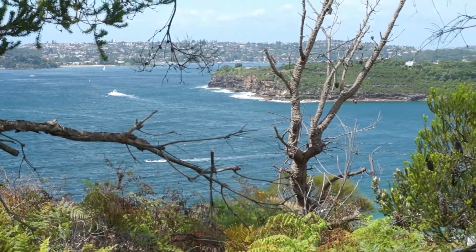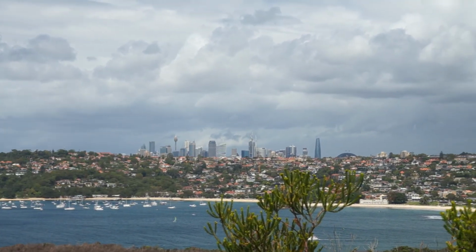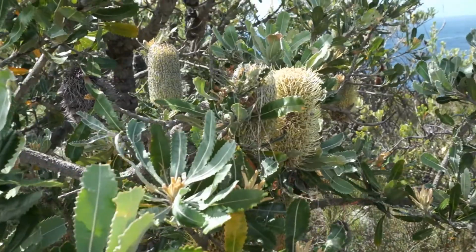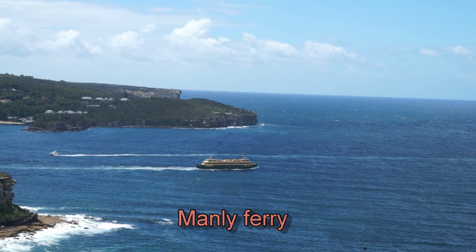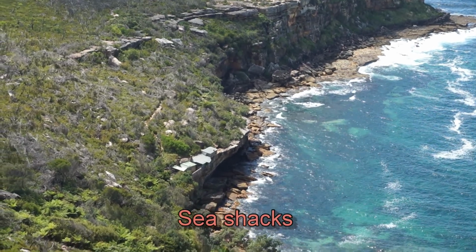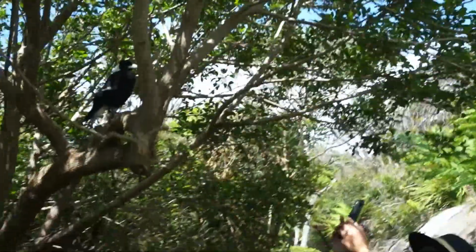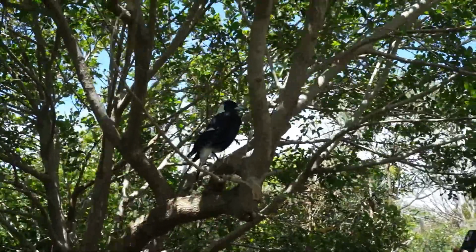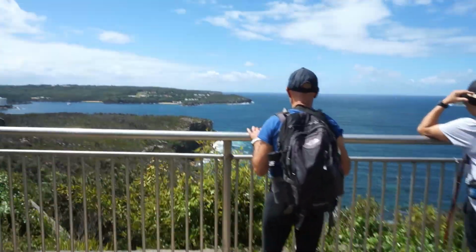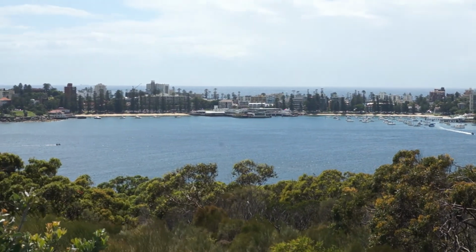Just so many views along this walk, it's absolutely amazing. There's the Sydney CBD straight ahead out there. Some banksia flowers here. Got ocean views. Someone's living there, or it's their holiday home. A nice magpie, healthy. You're healthy. So that's Manly dead ahead, our destination.